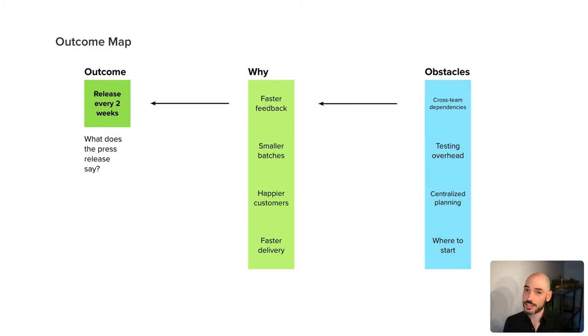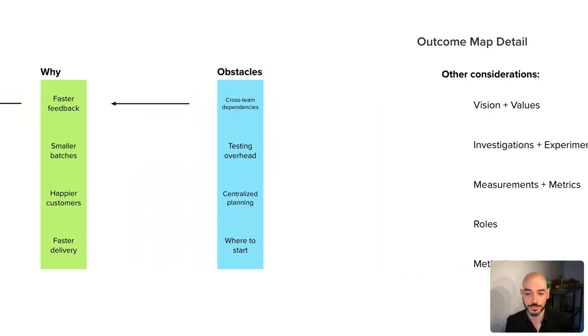And then the next thing we think about is obstacles. What's going to get in the way? Because if we just set off at top speed in a direction that we choose, we might trip over something right away, right? So you want to think ahead. What are the challenges that we can predict? What are the issues that we can imagine we'll encounter on the way?